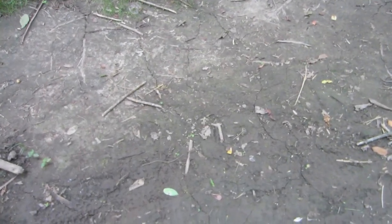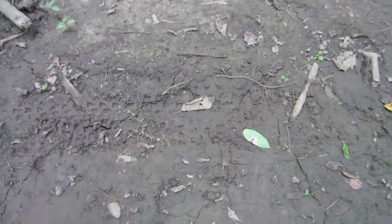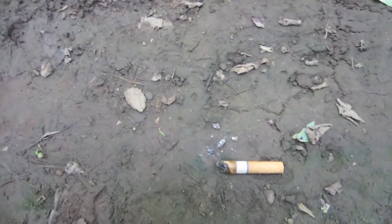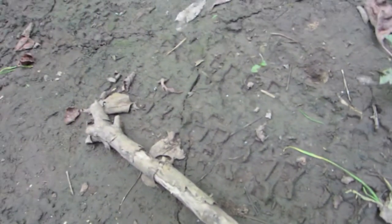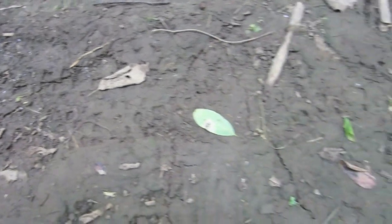Right through here is a damp area where the ground is still a little bit muddy. It makes a track trap, something we learned about in class. Here we can see some obvious sign. Now there's a cigarette, but I'm talking about this. Tire tracks. Looks like from a bicycle, probably.